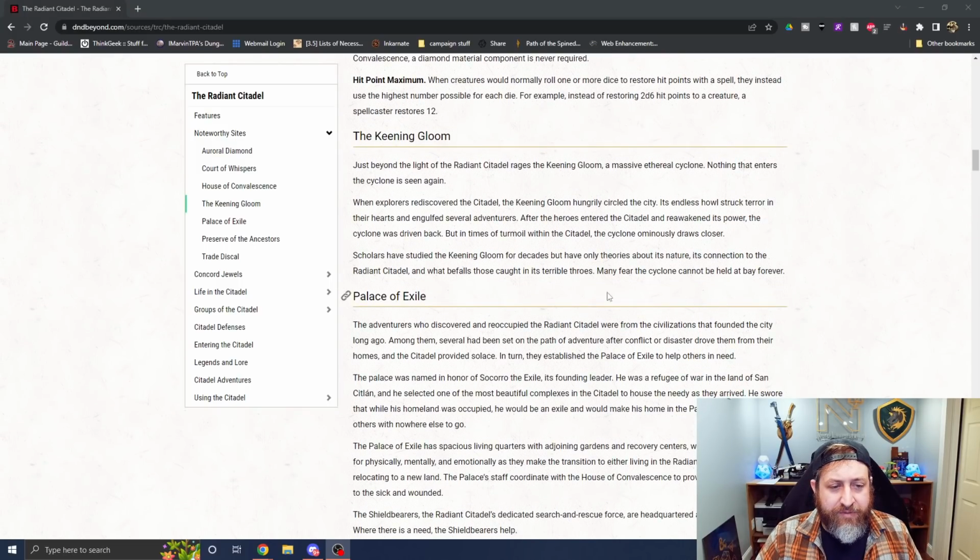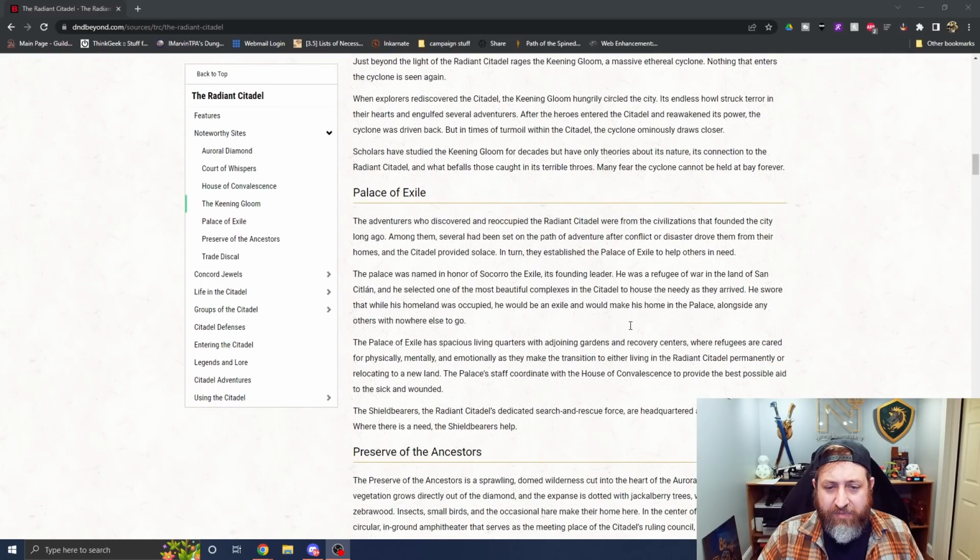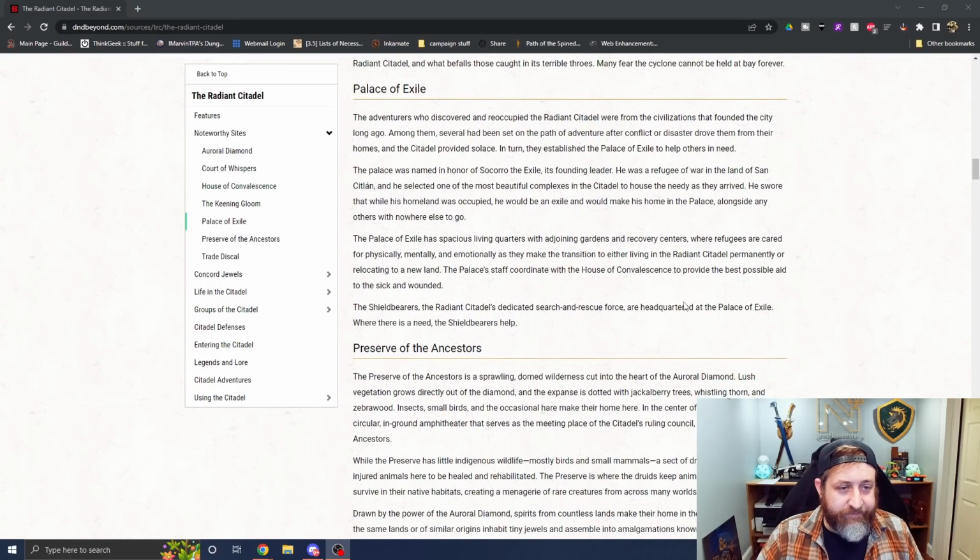The Keane Gloom. Just beyond the Radiant Citadel rages the Keane Gloom, a massive ethereal cyclone. Nothing that enters the cyclone is ever seen again. Scholars have studied it for decades, but have only theories about its nature, its connection to the Radiant Citadel, and what befalls those caught in its terrible throes. That could be a very interesting storyline if you decide to send your characters into that.